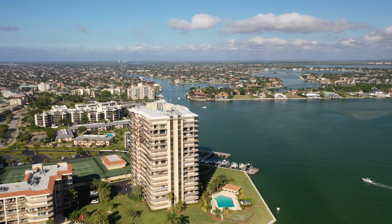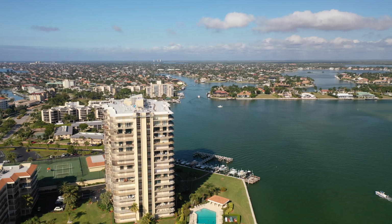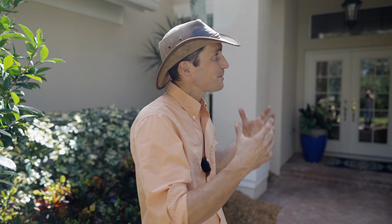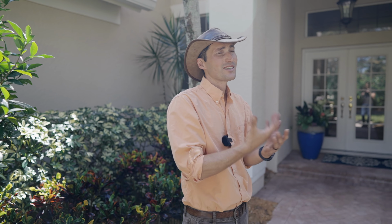And so now, as C3 has evolved, we plant and maintain AquaPots exclusively. Thousands of them all over this Naples, Marco Island market. And it's really a cool little company in that we can come to these nice little homes. This is a home in the Vineyards. It's a community in Naples, Florida here.